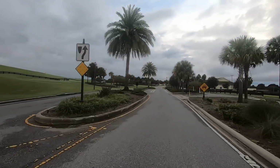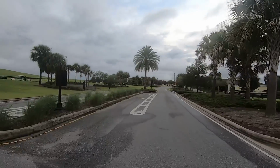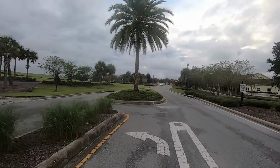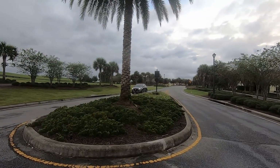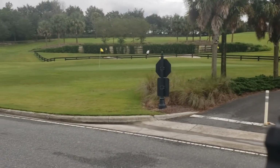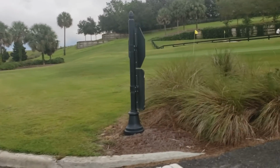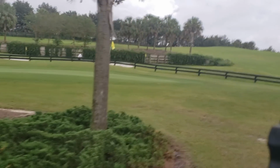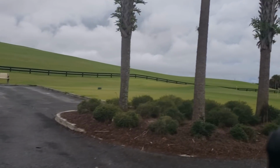this is a chipping green. They also have a place where you can do the sand practice. Sand trap. And there's a putting green over here to the right. And this golf course actually is one of the highest golf courses you can see for miles. There is an absolutely beautiful view up there.